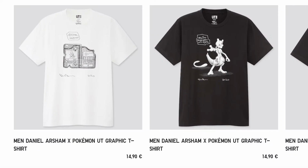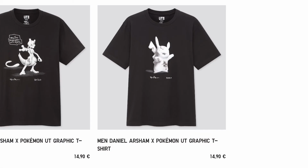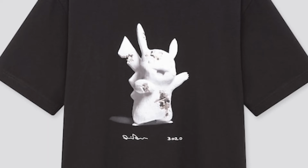Next, we've got the Mewtwo transformed into Crystal. His tail has been cut off, and he's looking pretty rough out here, but this is an awesome shirt. And finally, we have the giant Mega Pikachu stone sculpture that just looks awesome, intense. It looks like an old religious idol that you might have dug up and seen in museums.